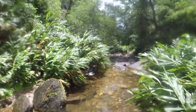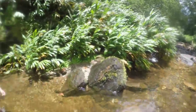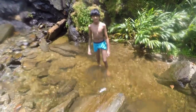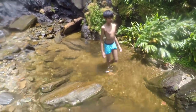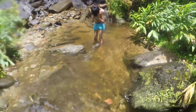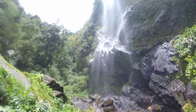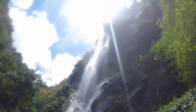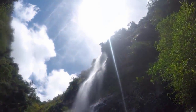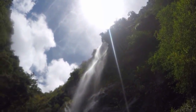And we have something looking like ginger here. Yeah, but it's not ginger, it's some kind of wild something. Now we are going to the pool. We are going to go back. You try to dip yourself and see how cool. Wow. I see 1,000 feet plus. 1,500 feet.